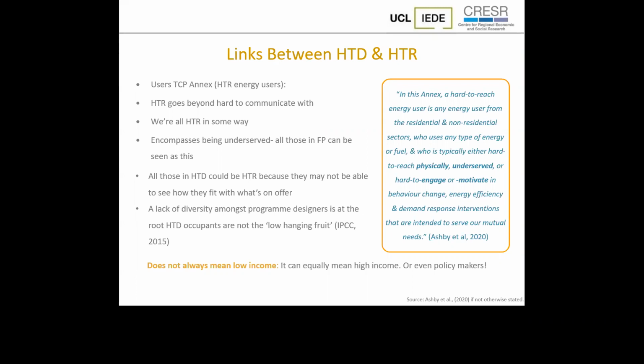So you can see the definition of hard to reach that we've developed through the annex that's in a box on the slide. And you see that it encompasses this idea of being underserved, which really means that a vital service or initiative either doesn't reach us or encompasses a particular group or groups, or doesn't really fully respond to the needs of particular groups. So in this sense, I would argue that anybody who's in fuel poverty is actually being underserved in some way.